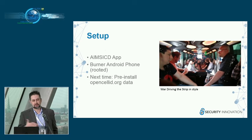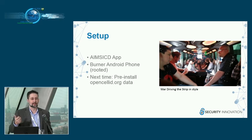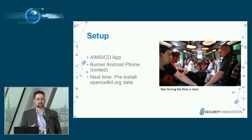My company, for us at DEF CON, that's our big, everybody gets together. We work all across North America, so it's our one chance to get together as a team. So we'd go out in the limo and go to dinner and everything like that. While doing that, I was collecting data of all the towers I was driving by. So that's me war driving the strip in style.